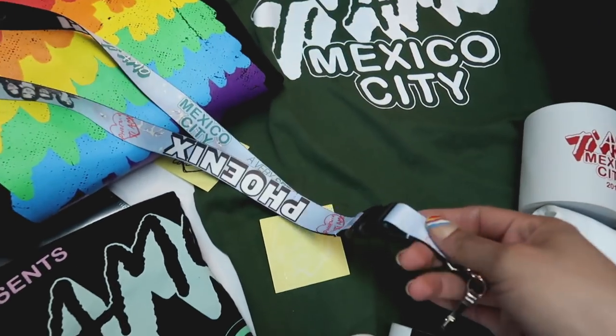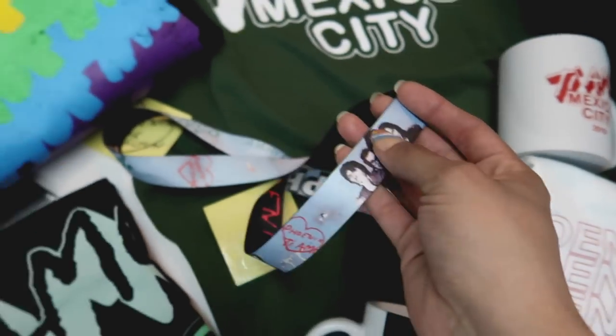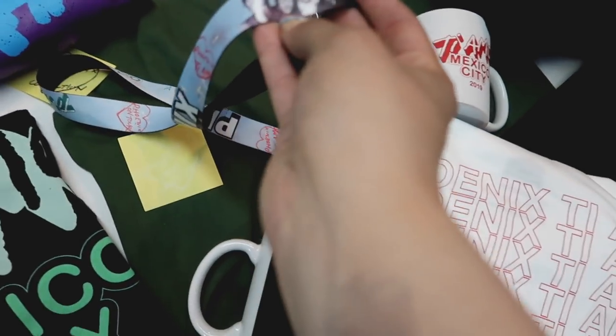Yeah. It even has their faces on it. Oh my gosh. I think that's from SNL, it looks like. Yeah, that's how I know a good promo photo is an SNL.